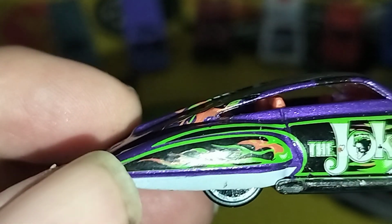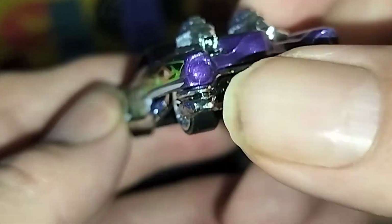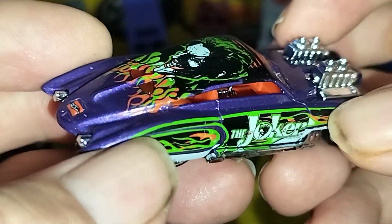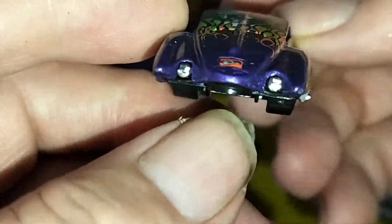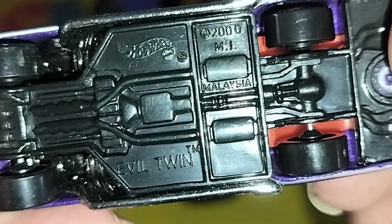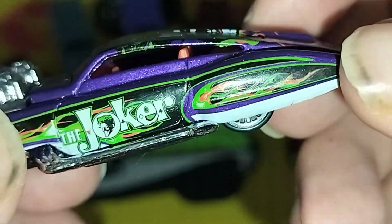Here we have the Joker. Oh, is this thing cool looking? Chrome front end. Really cool purple. There's your engine. Look at that picture of the Joker on top. This thing's cool. I bet you this is Hot Wheels. Yep. Hot Wheels Evil Twin 2000, made in Malaysia. I dig those rims. This thing's neat.